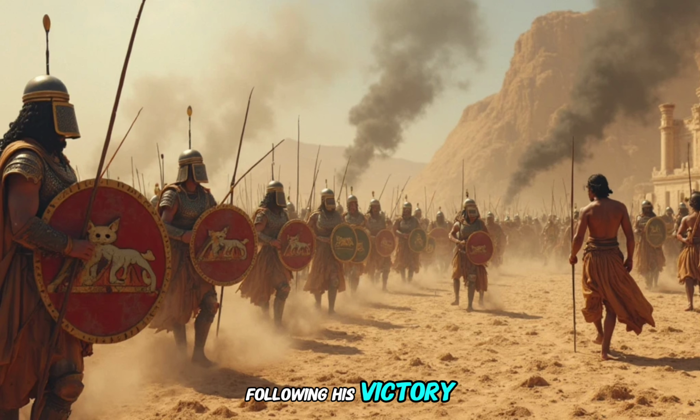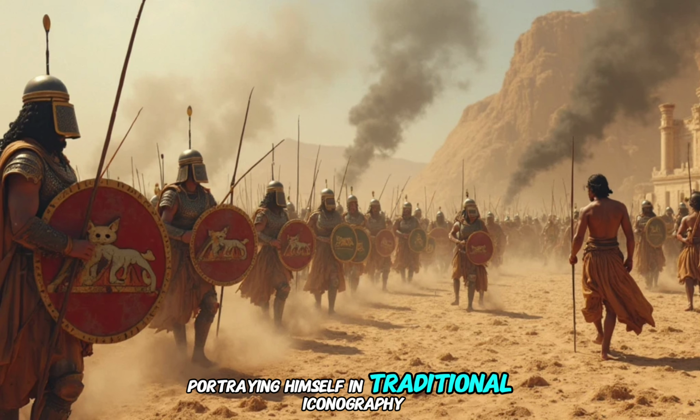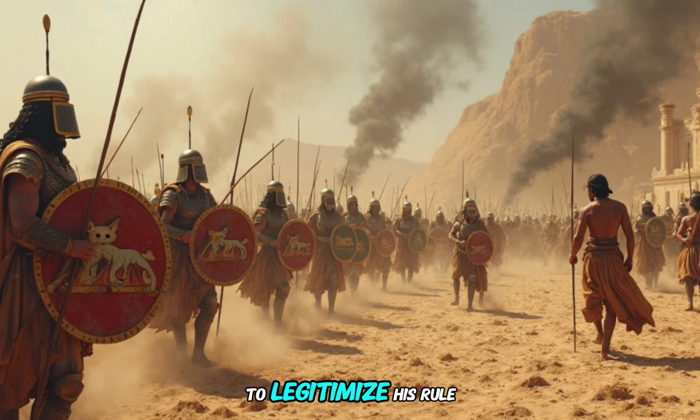Following his victory, Cambyses II did not abolish Egyptian customs outright. Instead, he chose to adopt the titles and regalia of a pharaoh, portraying himself in traditional iconography to legitimize his rule. This dual identity, as both Persian monarch and Egyptian king, marked the beginning of the 27th dynasty, the first foreign dynasty to govern Egypt using Egyptian political and religious conventions.